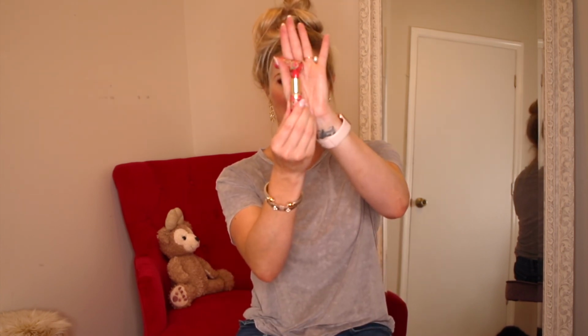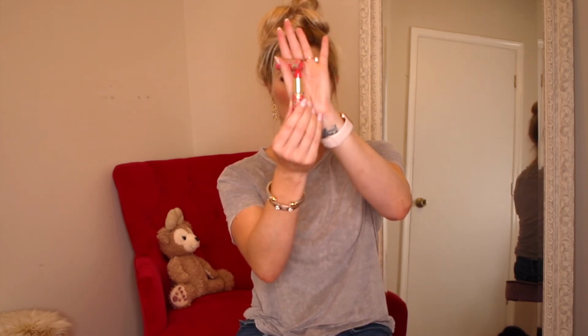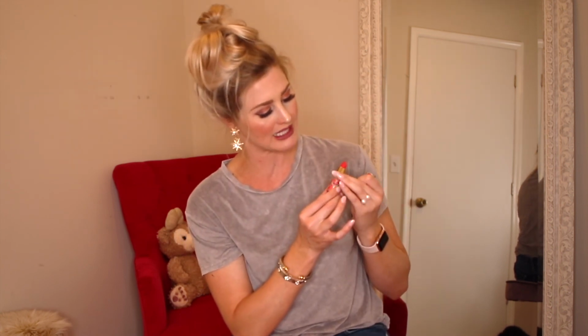The Melon Punch, which is in a cute little watermelon tube. This one, you can definitely see that it is super corally. Watermelon is the perfect name for it. It's probably on the lighter side, not as bold, but it's definitely going to be like you've got some coral lips on. And I'm really excited to try this baby out for summer. I think I'm gonna love it.